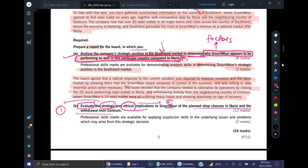And also what else? Economies of scale might be lost. Very good point. Because you're shrinking your operation, demand will be affected, and maybe the bulk purchase discounts, etc. It can affect your relationship with suppliers as well, because now you're ordering less, maybe. And then there is a social factor also. Absolutely, you can say that the stores were part of the community, and now the stores are being shut down, so it will have a social impact as well.